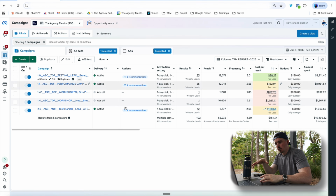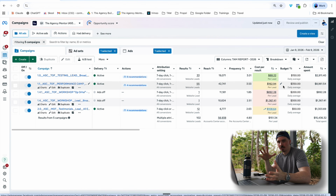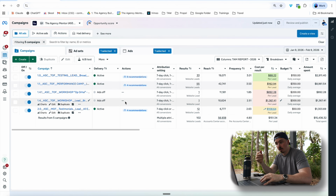Our structure is super simple. We've got our testing and performance campaigns. Our testing is where we're just spending $150 a day and we're putting new creatives in there. Performance is where we're spending a lot more money. We have 2 workshop campaigns and then we have our middle of funnel campaign. So I'm gonna explain to you what our performance campaign looks like that got us the majority of these leads.